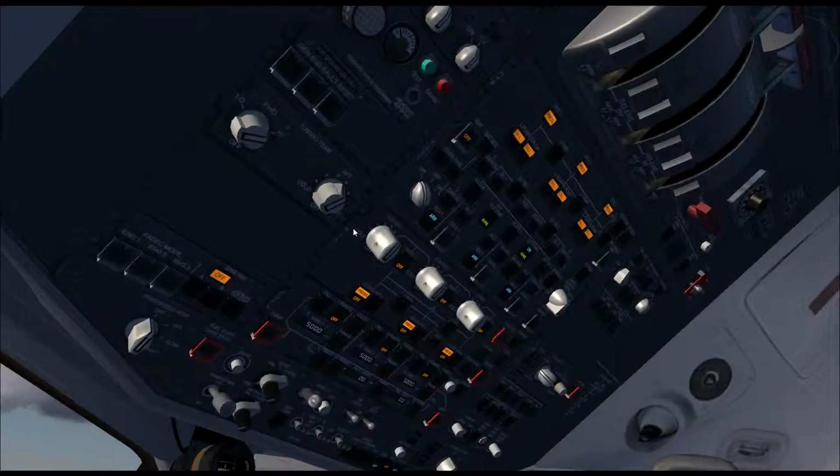So one thing that's interesting is some of the weird things that are connected. Like the IRS, I'm going to start those up, and when I start them up, it's going to automatically do a cargo fire test. I don't know why it automatically does a cargo fire test, but it does. I'm getting the IRS aligned, and I got my cargo test out of the way. Get my voice recorder test out of the way. There it is. And I'll get my cargo temp going. I'm supposed to always get that going pretty early because of my animals that I'm carrying.